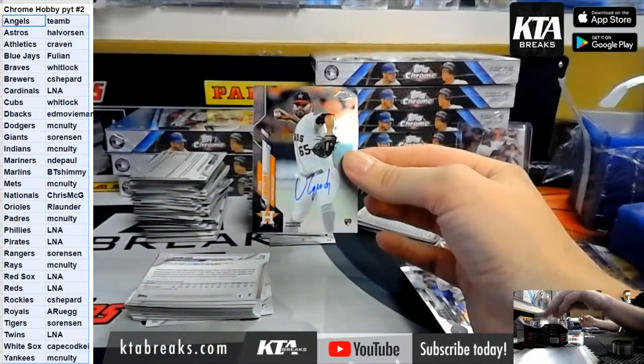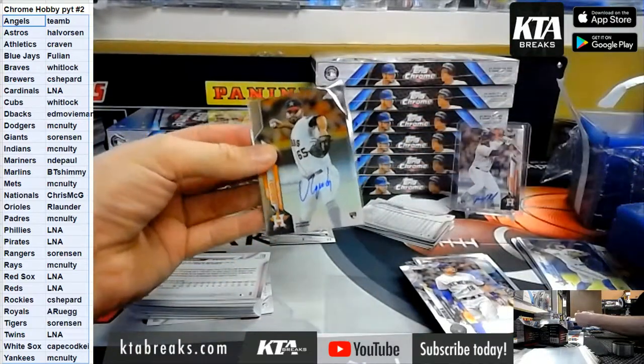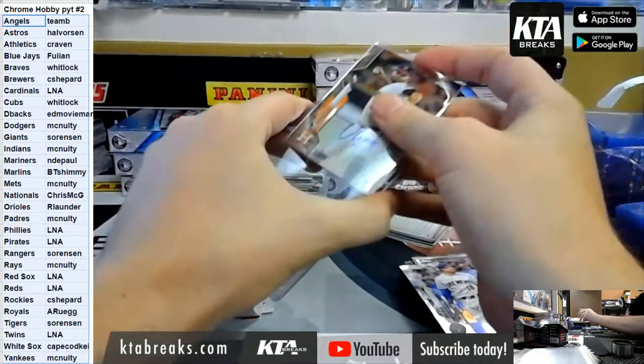Also for the Astros, Jose Urquidy. Base.